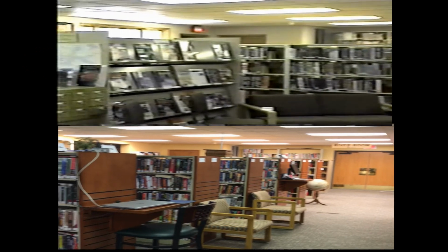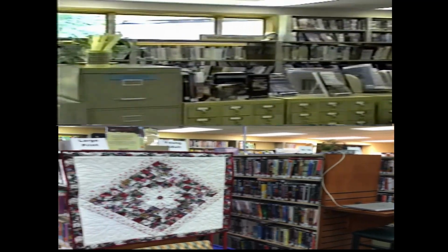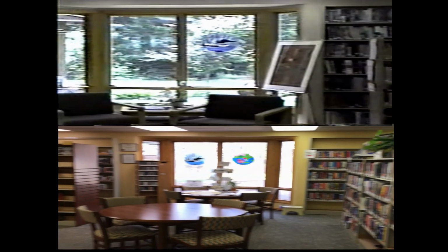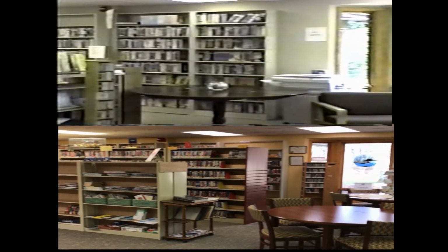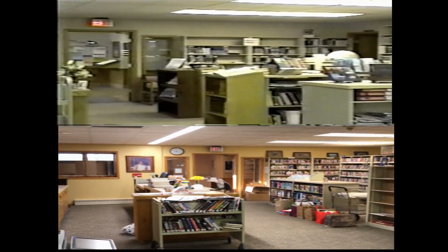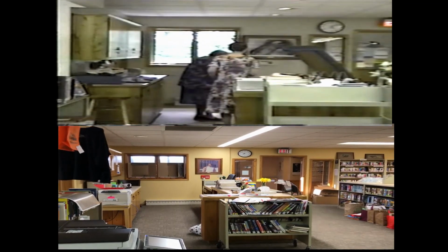And this part's pretty much the same. Look at all those card catalogs. Oh, those are gone. Now, this I didn't notice until one of my last times through. Look at the stained glass in the window. That loon stained glass is still there on the bottom, 2020. And then this is pretty much the same, except we have a lot more shelving. And then behind the desk on the top from 1997, it's Pauline and Janelle. Aw.